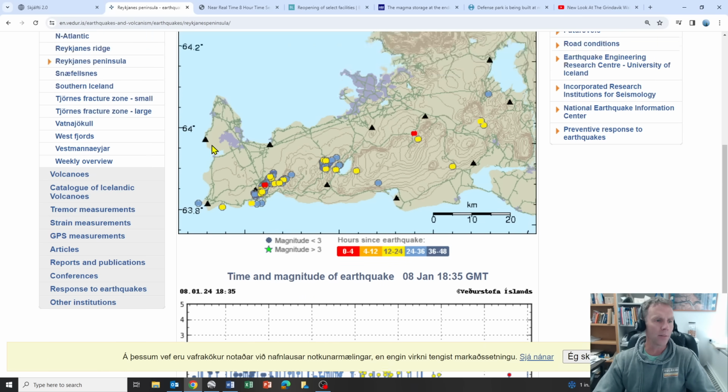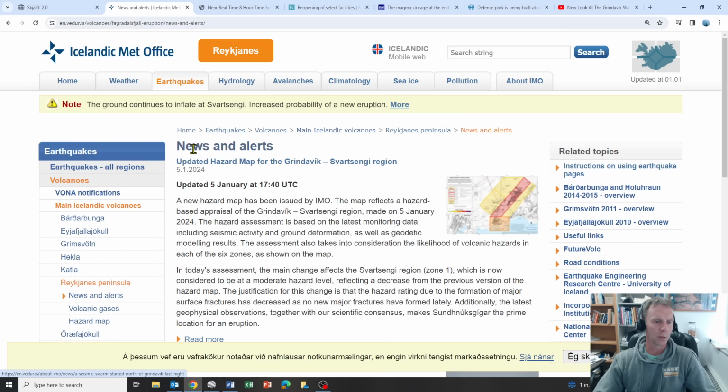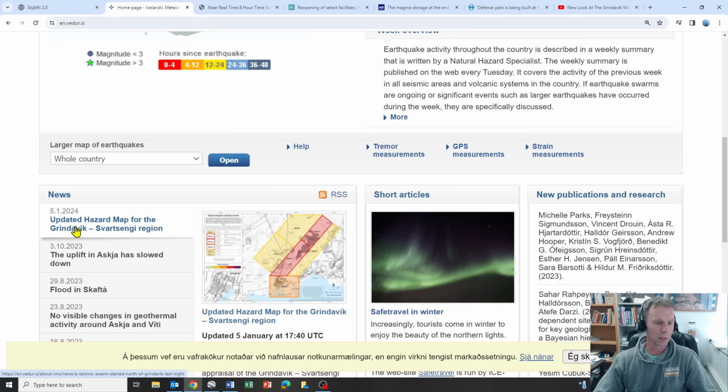So that's the Met Office, and at least when I started this a few minutes ago, they don't have any sort of update for today just yet. The most recent update is the one that we covered, which was last week on the 5th of January.